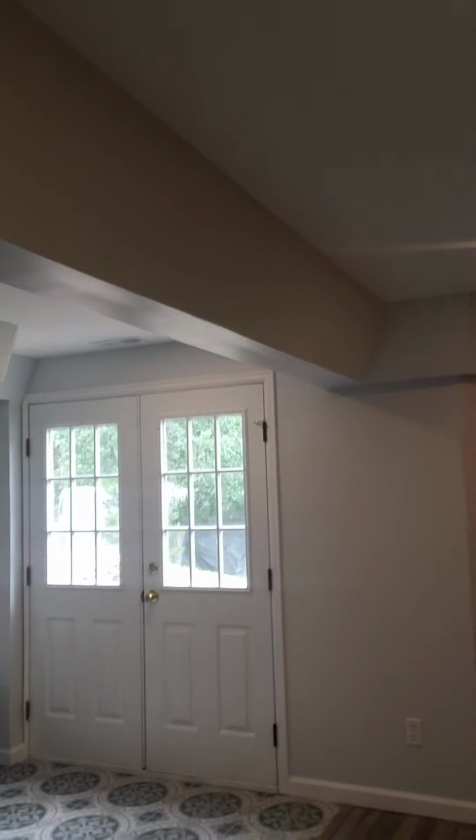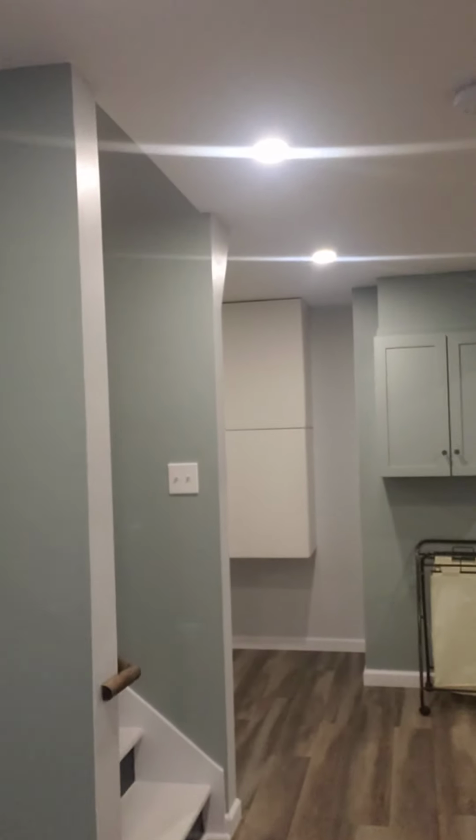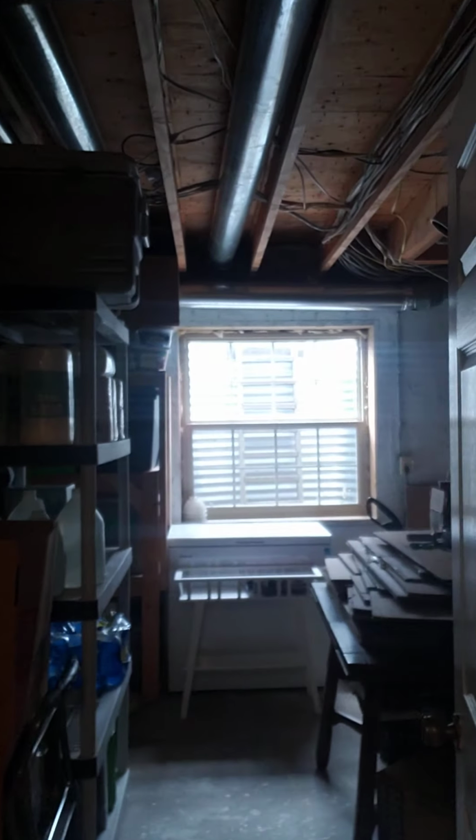So here's the utility room, brand new water heater. Here's your furnace. They've already inspected and pumped the septic system here, and it is great. It's ready to transfer ownership. So no need to worry about that. Around here we have your additional storage space. It's kind of hard to see in here just because it's very full, but there's lots of space for all of your things.